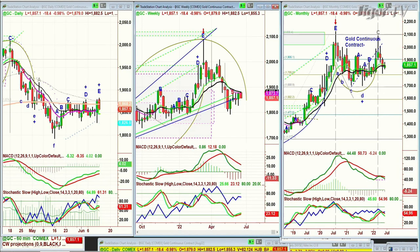Let's just go to gold. Gold had a nice move up late Friday. I don't know what that was all about. Now it's down 18. My suspicion is this 200 period moving average. You see this orange?